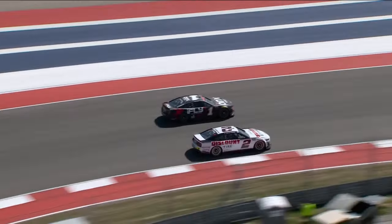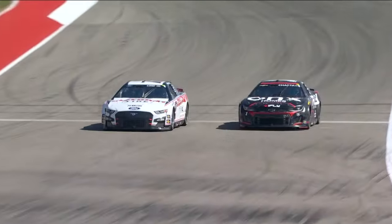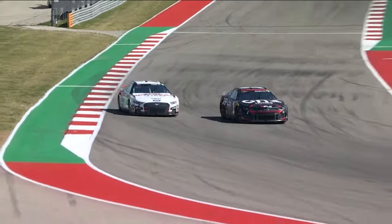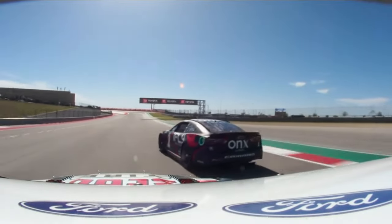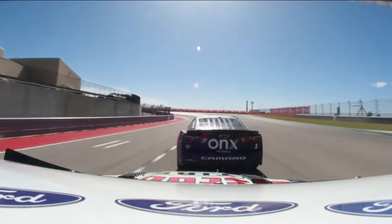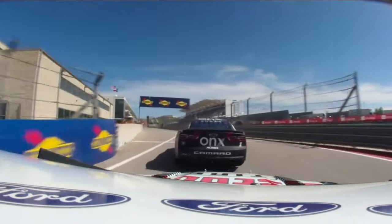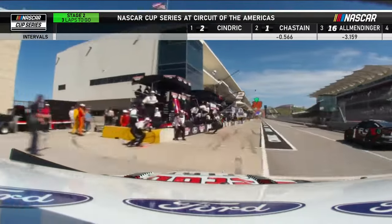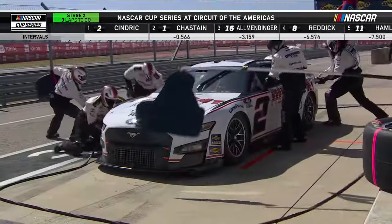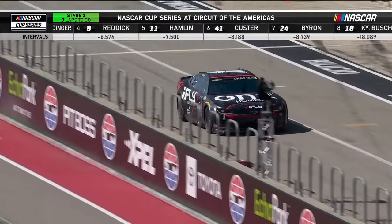Again, right now, side by side. Plenty of room. Him this time. Finally got position on him. Yep. And he gets a crossover. Chastain with the inside line, and they're both going to pit. Wow! You know, pit road speed limit is the yellow line, and they came in there pretty hot. Jamie, an exciting battle all the way in, and as you see, Austin Cindric in the number one pit box.